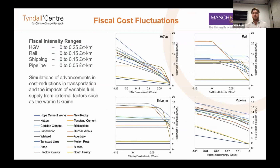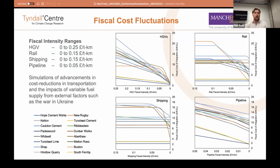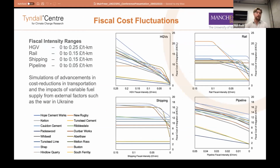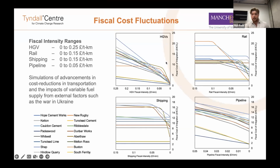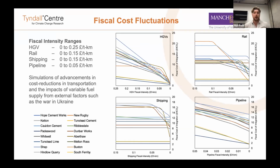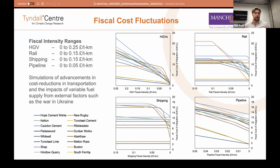An interesting case study for this is Aberthaw, where you want to use shipping for your integration to be able to access from the South Wales cluster into the Northwest. But when the cost of shipping transportation reaches a certain point, you can see that these lines plateau, brown for Aberthaw. They plateau as the model is smart enough to say, hold on, these costs are too much. We're going to have to integrate using another method. So if you're Aberthaw and the cost of shipping goes too high, you swap to rail transportation to integrate in.